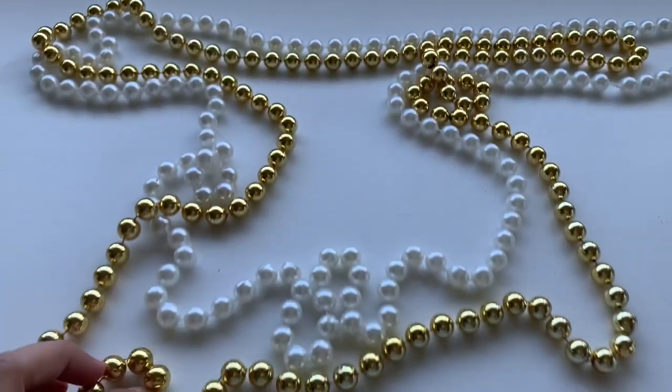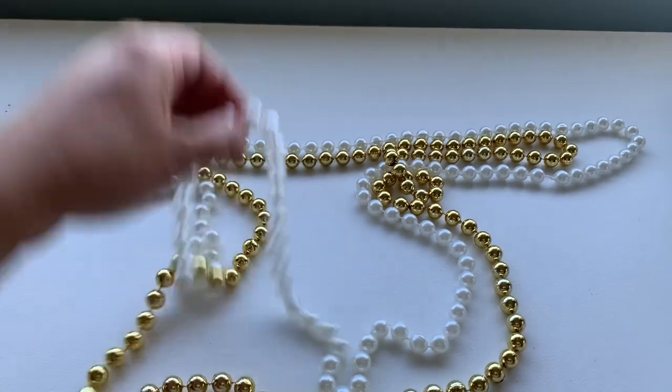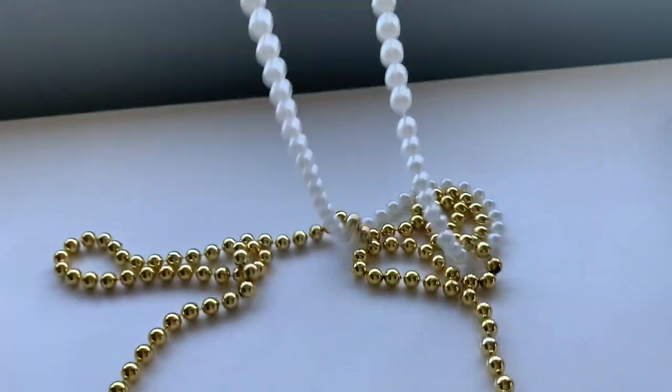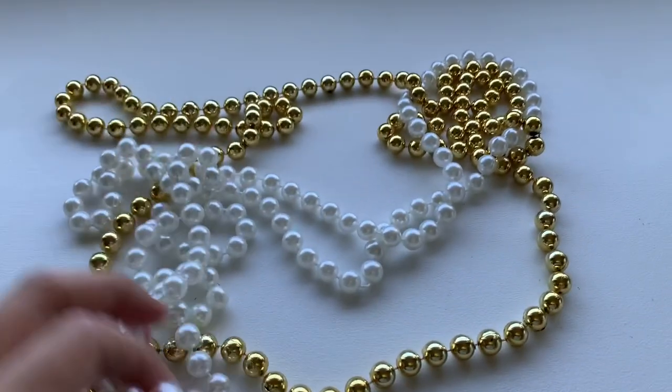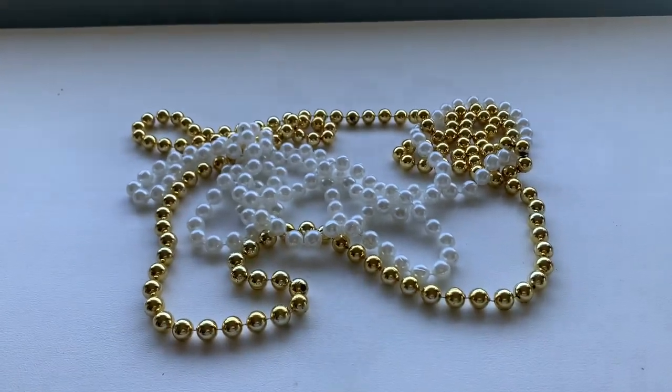I grabbed these two string beads. They were like a quarter a piece. The beads are larger than the normal, cheap little string beads. And I'm going to do a project with them that I will showcase at a later date.